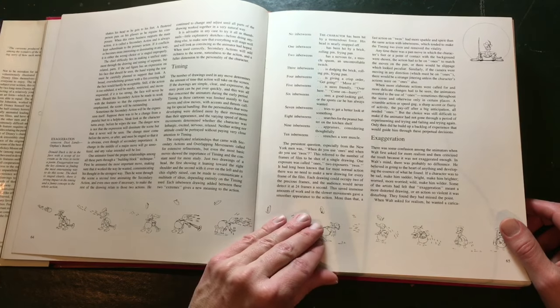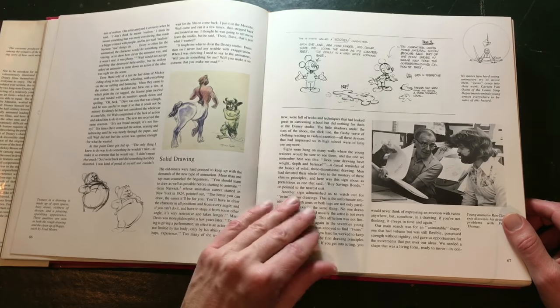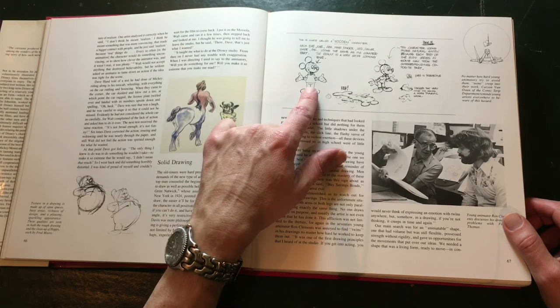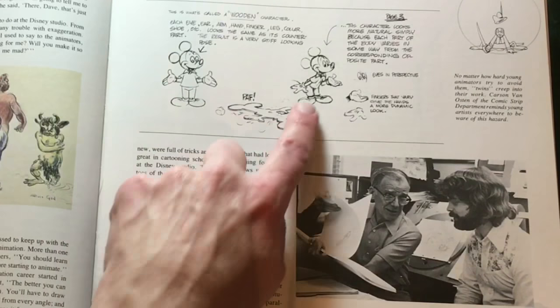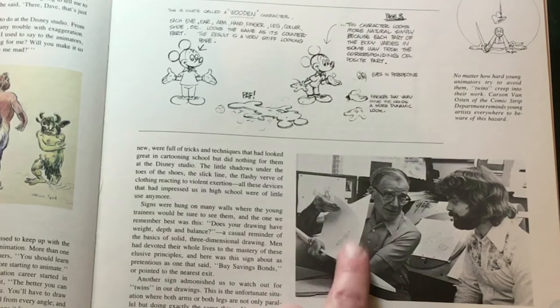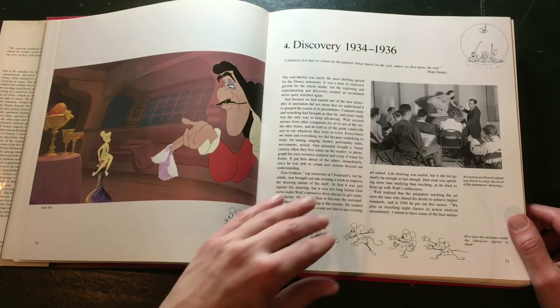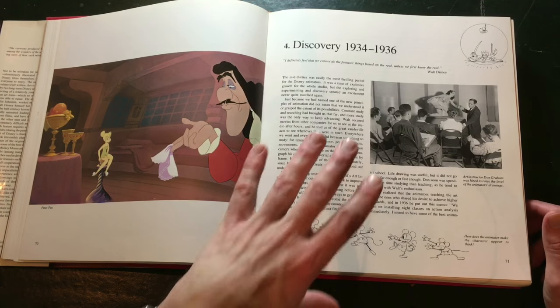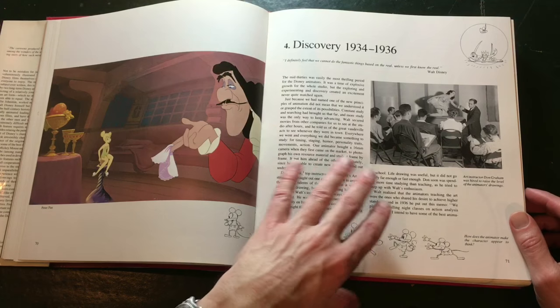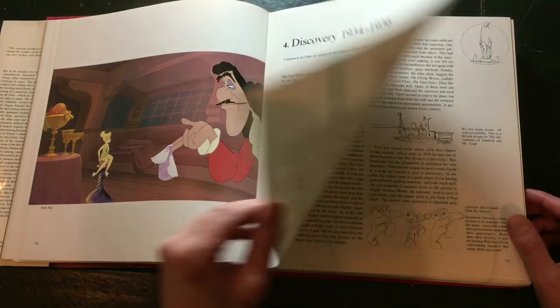Of course, timing, exaggeration, and solid drawing. And this is a good sample of a flat drawing and a more dynamic drawing. And here you see a picture of Frank Thomas with Ron Clements, who later on directed a lot of Disney movies. So it's a great book with a lot of samples, and here you see how they developed their style from the rubber hose animation to the animation for Snow White.